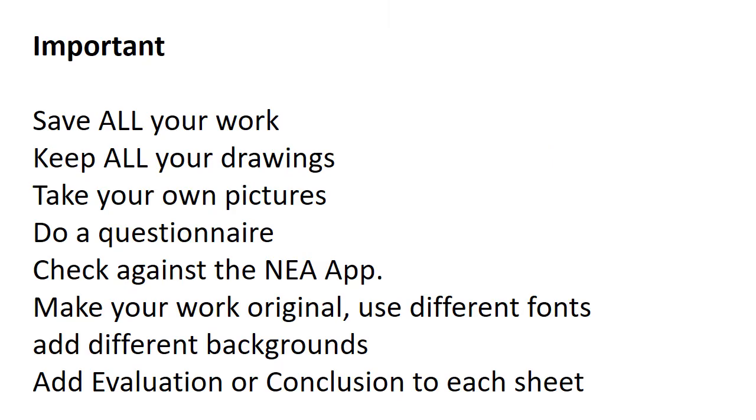The last thing I'm going to do is just go over the points that I went over last time. Save all your work. Get yourself a USB and put that on there: version 1, version 2, version 3. Keep all your drawings. You can photograph them, scan them in, but keep them all, put them in a folder so that when it comes to putting your folders together, you've got all your drawings. Take your own pictures, an essential part here, with your phone or a camera. Do a questionnaire, so don't be afraid to ask your parents or your brothers and sisters and your client some questions about the product they're making.